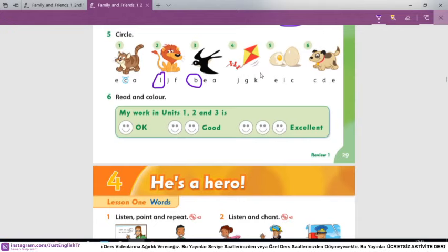What is this? Oh, is it a bag? No, it isn't a bag. It's a kite. So which letter? J, G, or K? Yes. Kite with K. What is this? Do you like eggs? These are eggs. So E.